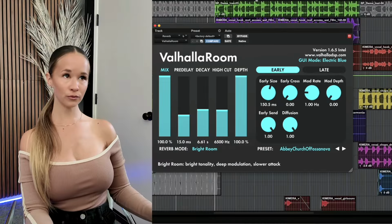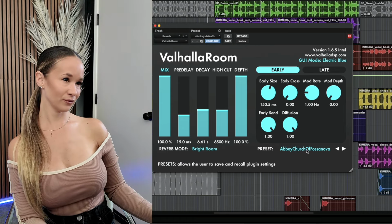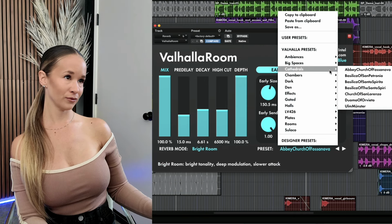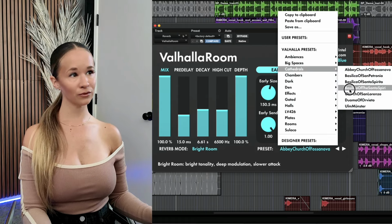Okay, let's check out the presets. These make life so much easier, and it literally takes less than 20 seconds to have the perfect reverb sound. But let me get on my soapbox for a second and tell you how I really feel. Cathedral reverbs are the only way for me. I'm sorry, I am beyond obsessed.